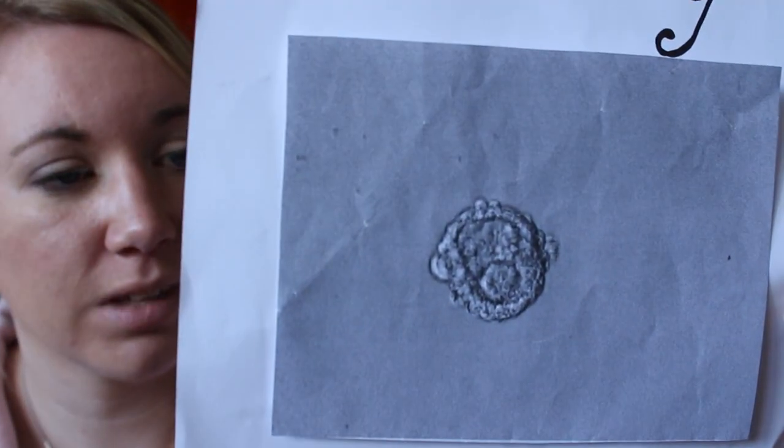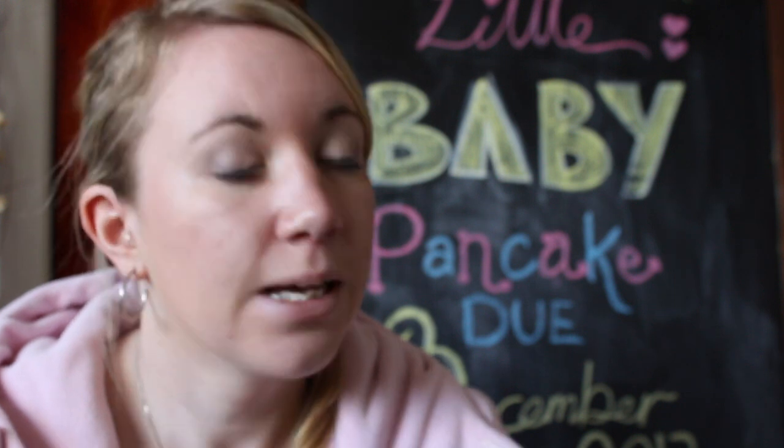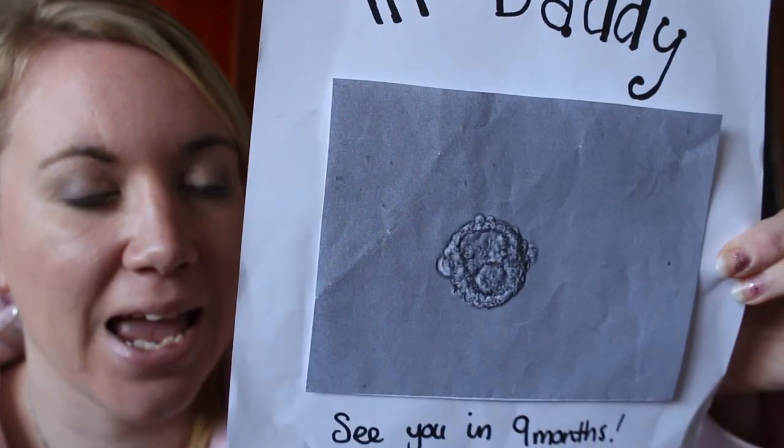So anyway, introducing Pancake. This is Pancake at 6 days old, hatched out of her shell. No, we do not know it's a girl, by the way. It is illegal to find out the gender of your baby as an embryo, just so you know. I just call it a girl because I hate saying it. It just sounds so awful, so I'm saying she. Pancake sounds feminine, so we're just going to go with she, and we'll find out at the 20-week ultrasound. So anyway, here is Pancake.